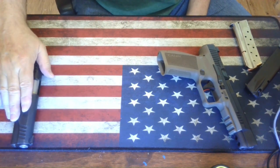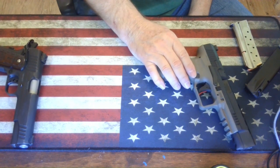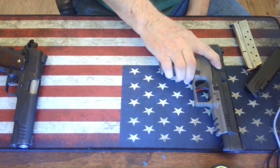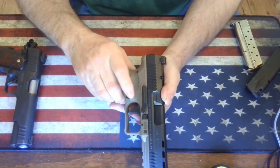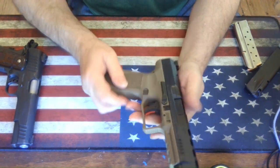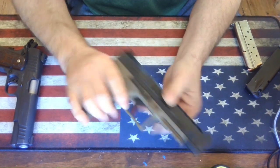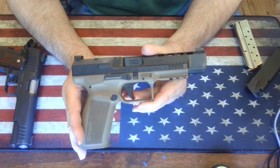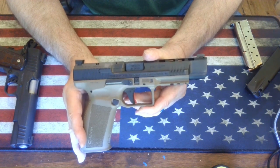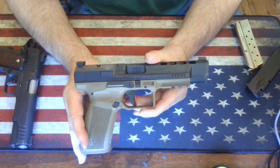Now, this is an internal ejection, and this is external. All right, you can see it right here. Where are we at? Right there. I don't know, but that was my experience. But as far as accuracy, I'm not the best shot in the world. And if I can do that, someone who can really shoot it would probably do a lot better.